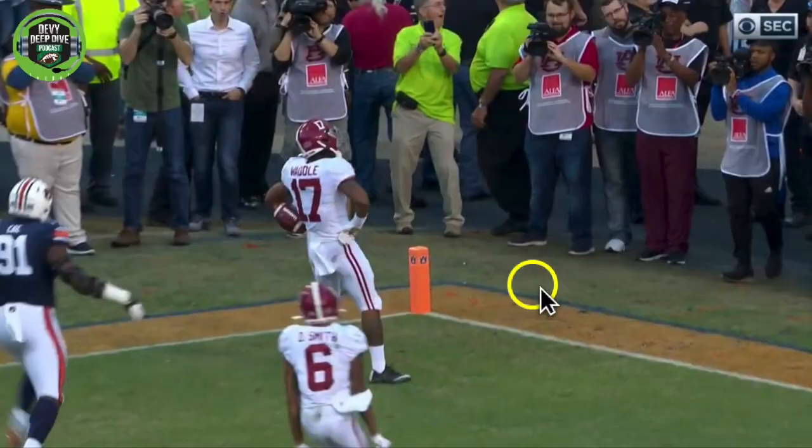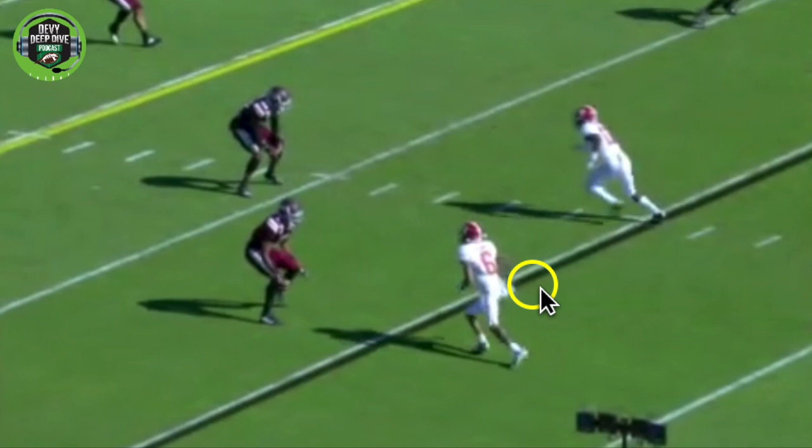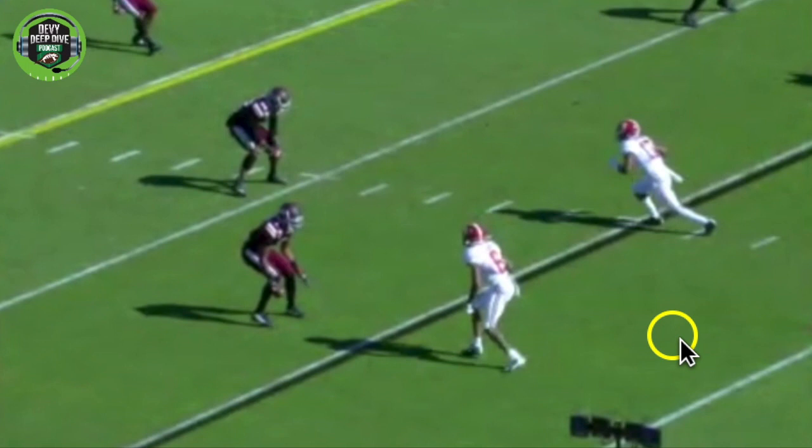So, like that route there by Waddle. Okay, so again, this is a really complicated route. We're going to break this guy down too, but I want you to just watch it first. Here he is right here, taking this guy to the cleaners on an out and up route. You can see he dusted him two or three times during that. But let's take a look at it again a little closer, all right?